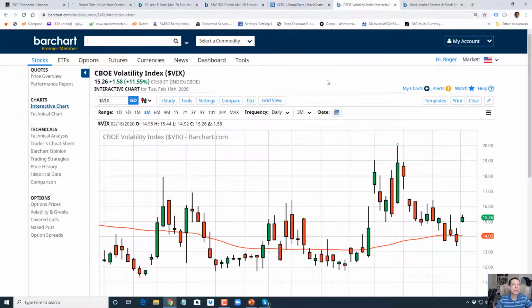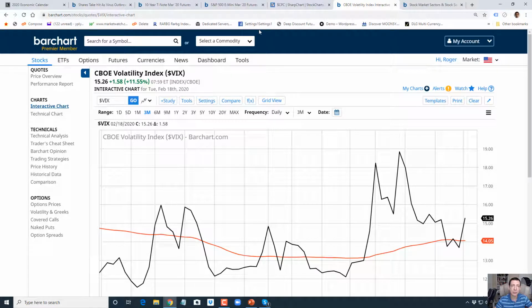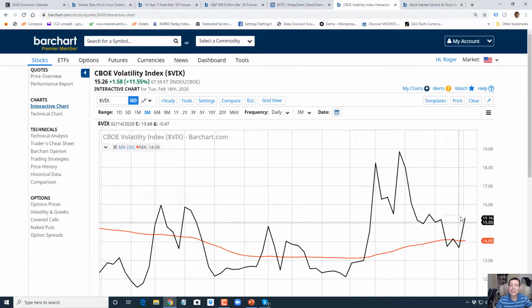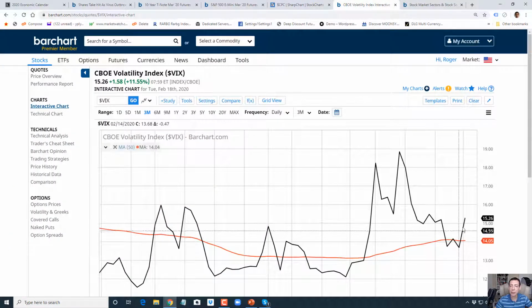Then I look at the CBOE volatility index. This tells us the implied volatility, or the expected volatility, of the S&P 500. So here I'm looking at the S&P 500 price, but here I'm looking at the expected volatility, and this goes very well with the fear and greed index because it's telling us if traders are getting more fearful or if they're getting greedier. If this goes higher, if this goes up to 20, that means markets are scared.